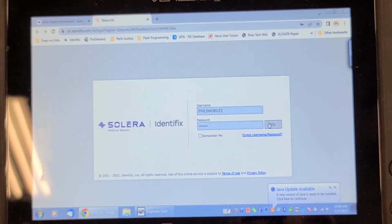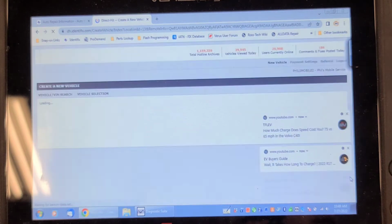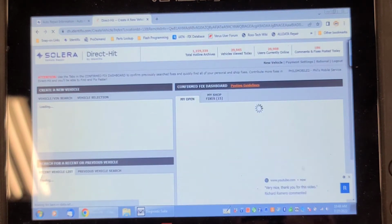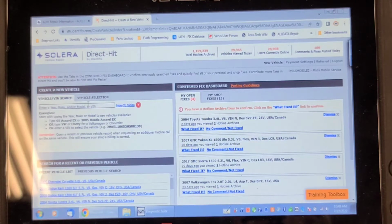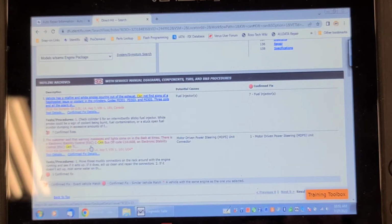See if there's anything common to cause network problems on these vehicles. Paste the VIN number. Is it an SX or an SX Limited? I gotta check. So here's one case on Identifix. I typed in the keyword search for CAN. Customers said that warning messages and lights come on in the dash at times. There's an electronic stability control CAN bus off code, C161608, an electronic stability control. Let's read this.